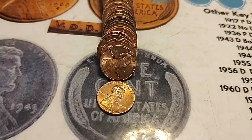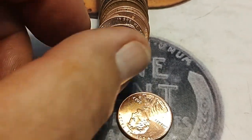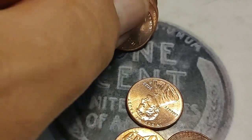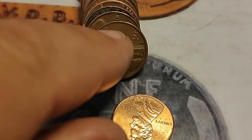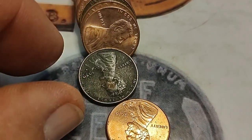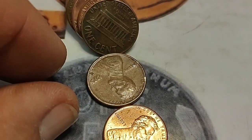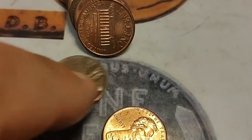I've got about 13 rolls left to go. Haven't found a wheat penny for several rolls. I'm finding a little bit of copper. So that's good. You know, when I get to the end of the box and I haven't found a dime, there's a little bit of sadness, but I try not to show it.